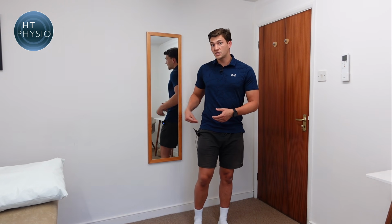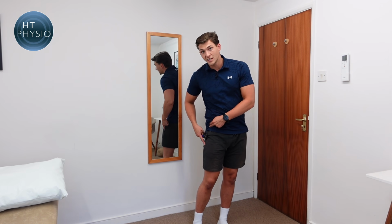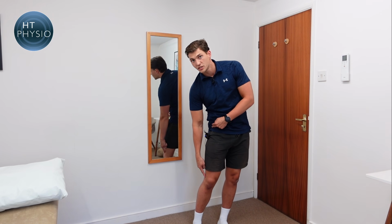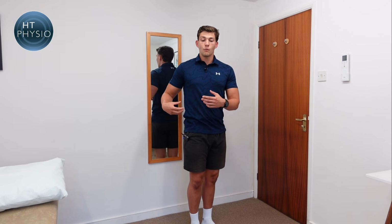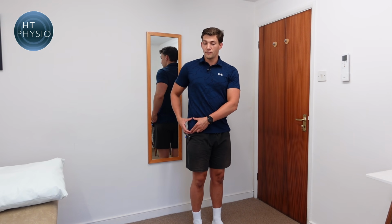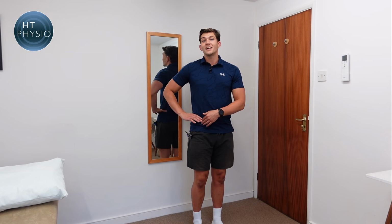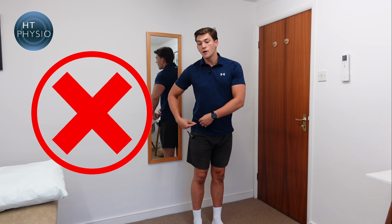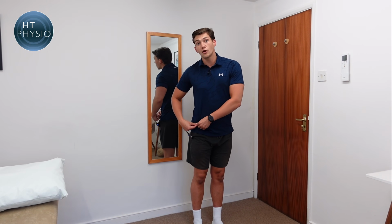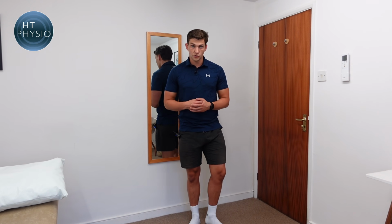And when it becomes tight, it tugs on its attachment onto the IT band, which is this thick band of tissue down the side of the leg, and its attachment on the pelvis. Now what this means is that if you've got a tight TFL, it's contracting here, it's pulling on your IT band and your pelvis, it can again pull your pelvis into an anterior pelvic tilt, pulling the IT band closer to its attachment on the pelvis. So again, it can lead to this kind of posture here and a lot of stress on the spine.